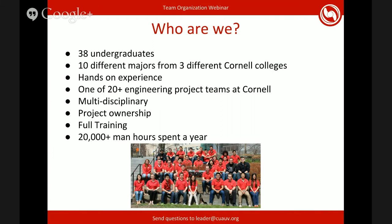Maybe like 4 or 5 teams are being added every year. We're very multidisciplinary, as I mentioned, 10 different majors, all working together. It's a very complex project that requires a lot of different skill sets. We pride ourselves on project ownership. So that means that every member on the team has a project and they're very proud of it and it's their project. We provide full training, so we don't expect anyone to come in with experience. We basically spend the first year just training them on how to use our system. For our sub, which we build every year from scratch, we spend about 20,000 plus man hours at least.